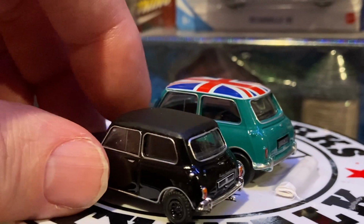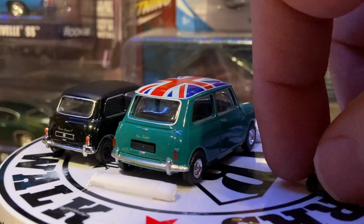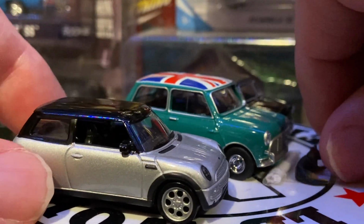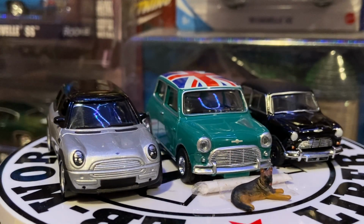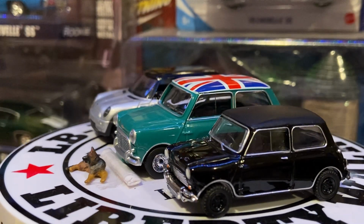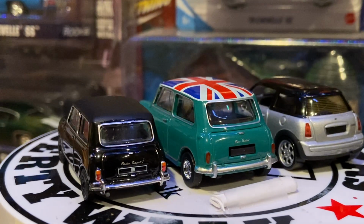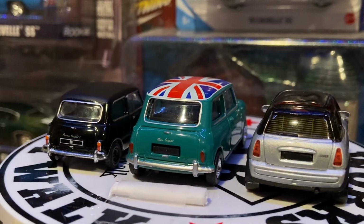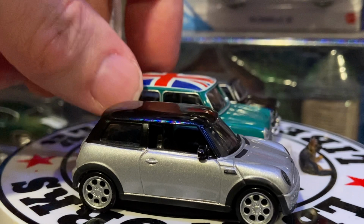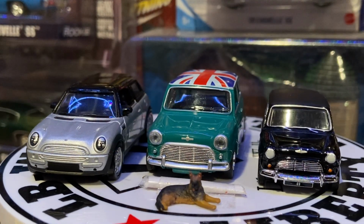Again, there's a huge size difference here. Watch that little one go rolling off the turntable. And I'll pull up the Auto World again. So there's the Beamer variant and the two Austin Mini variants. So I'm thinking Norev maybe a little bit bigger in scale, unless they had two different Austin Mini versions, and one that was for circus purposes to let clowns out. I don't know, but that Greenlight is pretty good about their accuracy on scale.